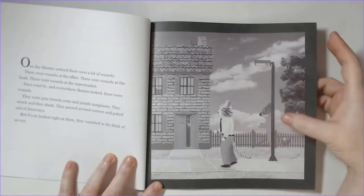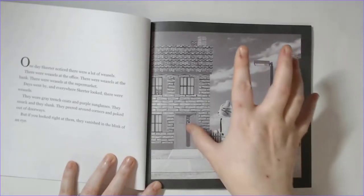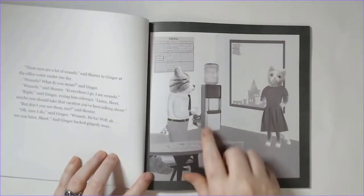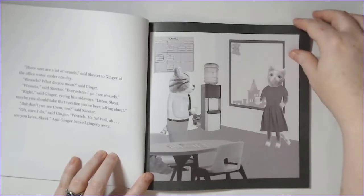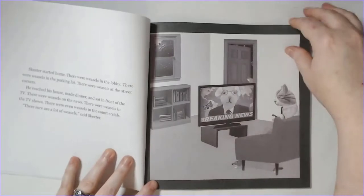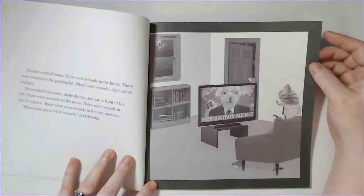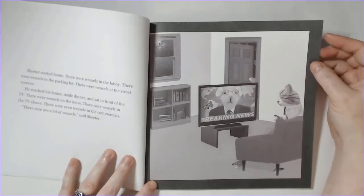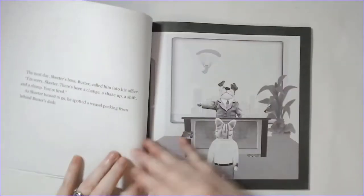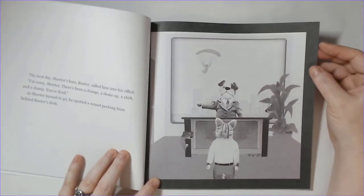So this is indeed Skeeter. I like the sketchy looking weasel behind the light pole there. Oh, there's one in the door too. Look out. Oh my gosh, they're hiding everywhere. Look at this. It's like Where's Waldo, but where are the weasels in every picture? Oh, wow, there's more than two in this one. They're multiplying. Oh my goodness. Oh no.